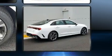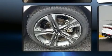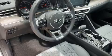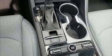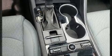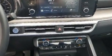Kia ensures the safety and security of its passengers with equipment such as front and rear side impact airbags, traction control, brake assist, a panic alarm, and four-wheel disc brakes with ABS. Electronic stability control ensures solid grip atop the road surface, no matter how challenging the driving conditions.